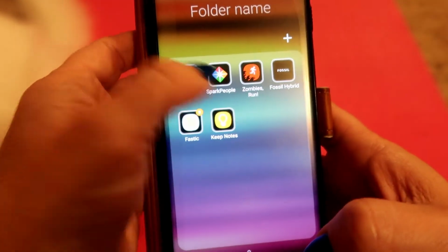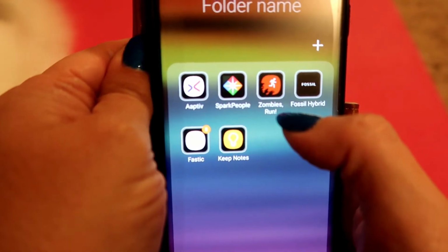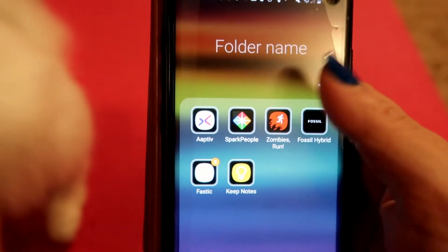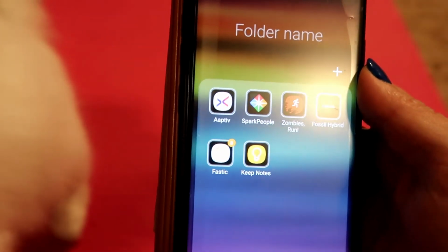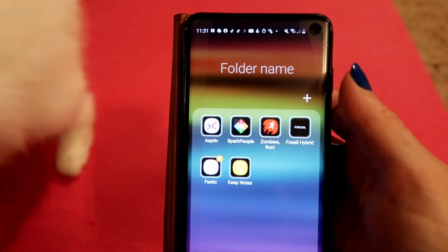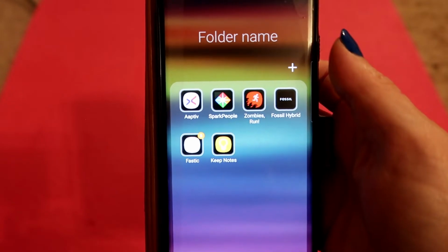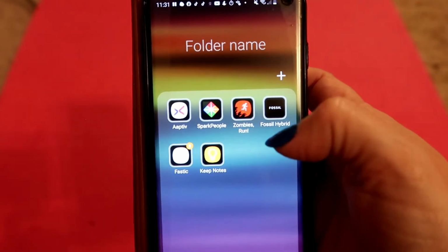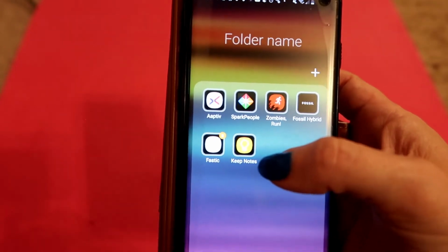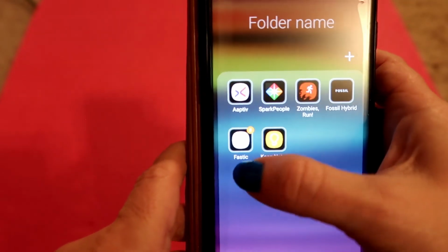This one is one that I don't use often, but it's a lot of fun. It's called Zombies Run. And it's like listening to a podcast while you're walking or running or whatever. And you're trying to save people, and it will tell you when to run, and if you have to speed up to avoid the zombies, because they start getting close to you. And it's really cool. I really enjoy it.